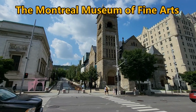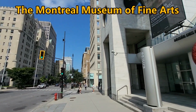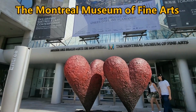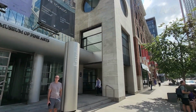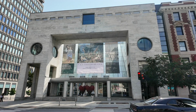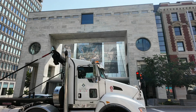So we are here at Montreal's Museum of Fine Arts. This right here is the new entrance to the museum. The one that I was filming is the old entrance, but there's a tunnel underneath that links the two. So you can really get a sense of how massive this place is. It's absolutely massive, and the exhibitions on show right now also look really, really incredible.